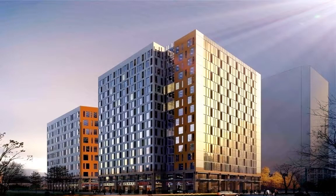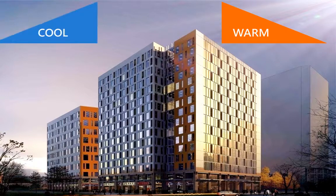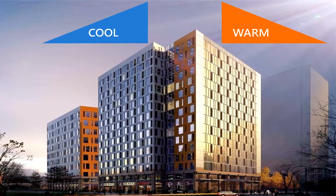For example, in this building, the rooms on the right are more exposed to sunshine and require cooling, while those on the left are shaded from the sun's rays and require heating. The Midea V4 Plus Heat Recovery VRF can operate in heating and cooling modes at the same time, and it is an excellent solution for buildings that have simultaneous heating and cooling demands.